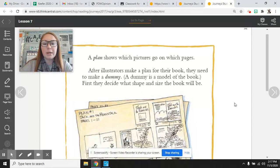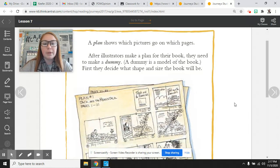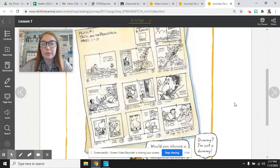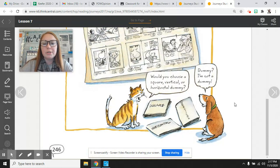After illustrators make a plan for their book, they need to make a dummy. A dummy is a model of the book. First, they decide what shape and size the book will be. So there's an example of a plan or a dummy. Would you choose a square, vertical, or horizontal dummy?